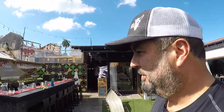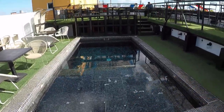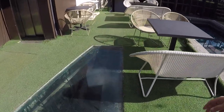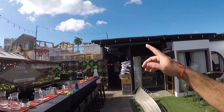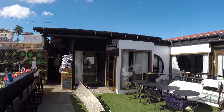Casa Panama hotel rooftop during the day, when nobody's here except us and some maintenance people. They have this cool pool here. I'm not sure if anybody's gone in, but yeah, you could walk on this glass. You could see the courtyard down below, the bar. Up there is another place to sit down. We got a lounge chair.